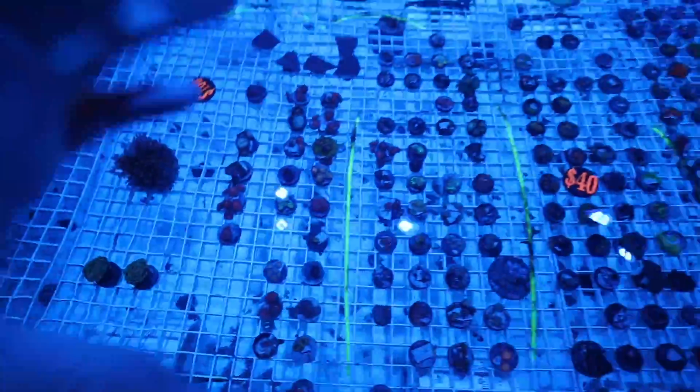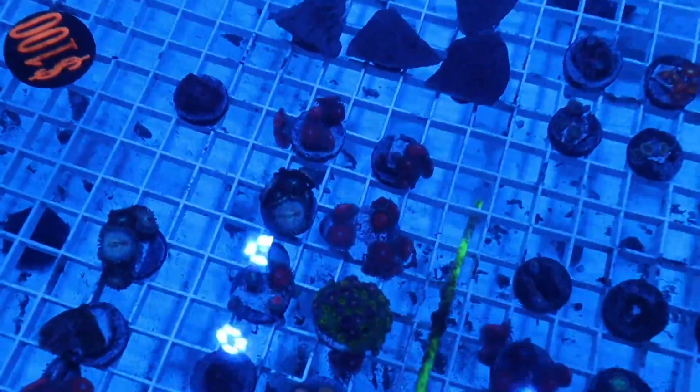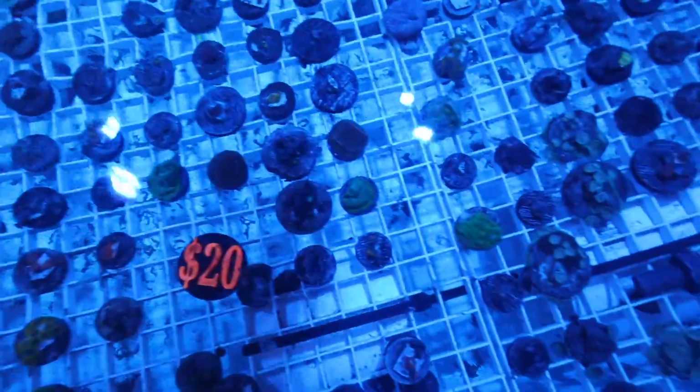Unfortunately, I've really got to get an orange lens that fits my camera so I can come in here and show you guys all the colors throughout this coral tank. But you guys all know this is an ongoing problem. Every time I walk in here, I try to show all the colors and all the crazy cool corals, but the blue light just cancels out all the colors on my camera.